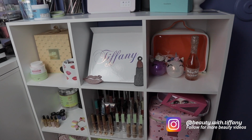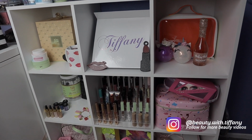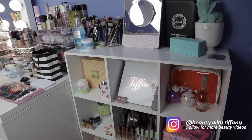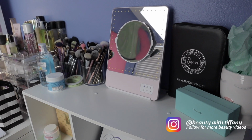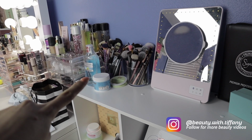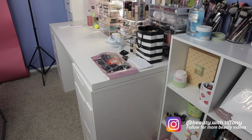I don't like to clutter a lot of stuff. I like to just have what I'm going to keep and then just throw the rest away. But yeah, so far that's the way it is. And on top I have my Ricky Loves Ricky mirror, some brushes, stuff I still need to sample. And then you go right there, next is my vanity.